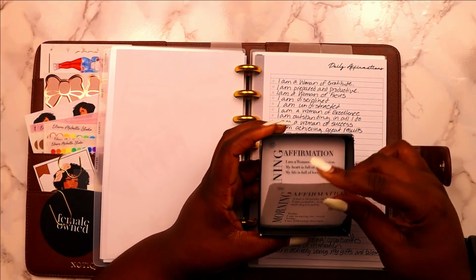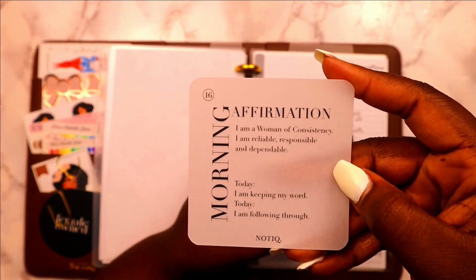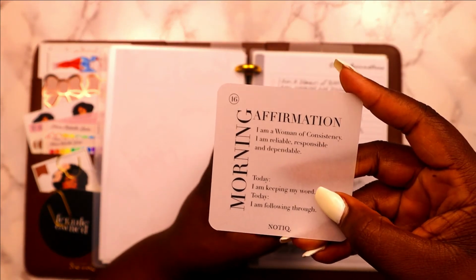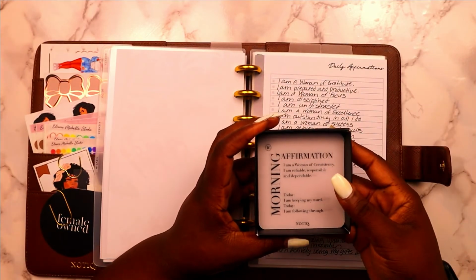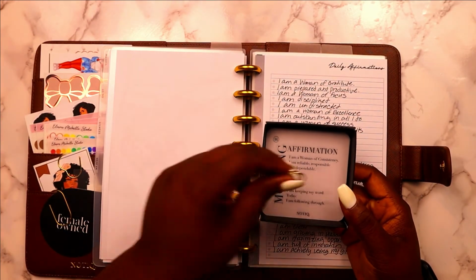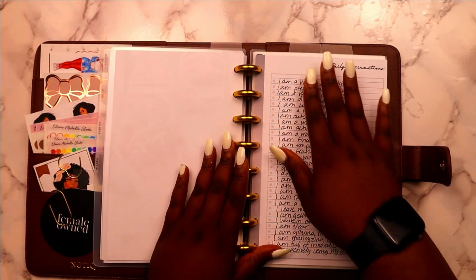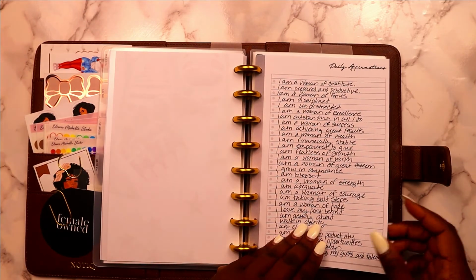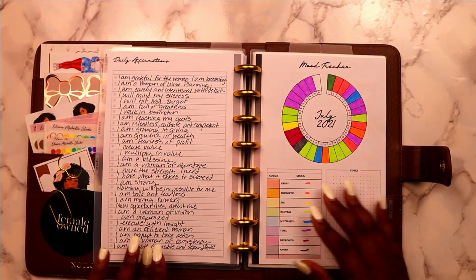On these cards, you just pull one and it gives you some affirmations that you can say throughout the day. Or this, they just say for morning, but like I said, I use them in the morning as well as in the evening. And how I cement it all is I write them down. So I have this side for the morning, and then I have this side for the evening.